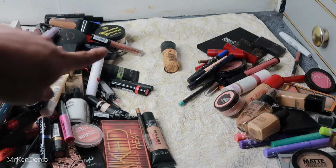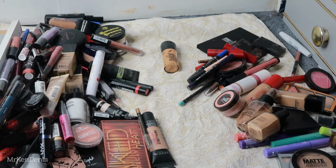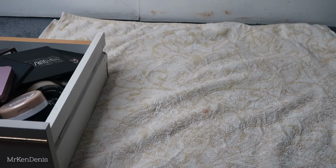As you guys can see, I have a MAC Pro Longwear in the middle. I'm keeping that. It's empty, but I'm keeping that so I can go back to MAC, because I do have a couple of MAC products that I'm thinking of decanting soon or chucking out soon. So I'm just going to collect a few of them and then bring them back to MAC so I could get, I don't know what their policy is these days. Is it a lipstick or is it an eyeshadow? I don't know. I want to get something for free, as you know.